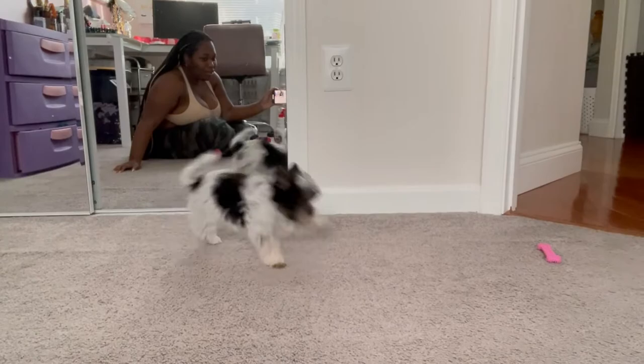Look at her, y'all. She's so cute on this mirror. She's trying to bite herself. It's so funny. If you hear her barking in the back, she's barking at her reflection in the mirror.